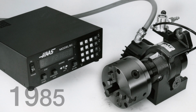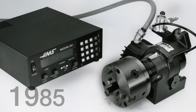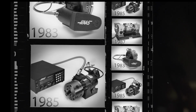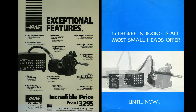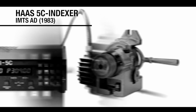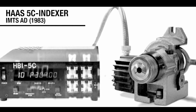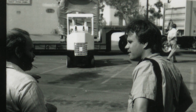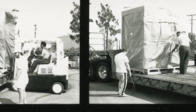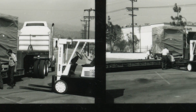If he said he was going to do something, you'd better believe he meant to get it done. Haas already had a history of innovating, beginning with our industry-changing, numerically controlled 5C indexer. In just a few short years, the HA5C helped Haas Automation grow into the largest rotary supplier in the US. So when Haas set out to introduce our first VMC to the world, we did it the only way we know how, the right way.